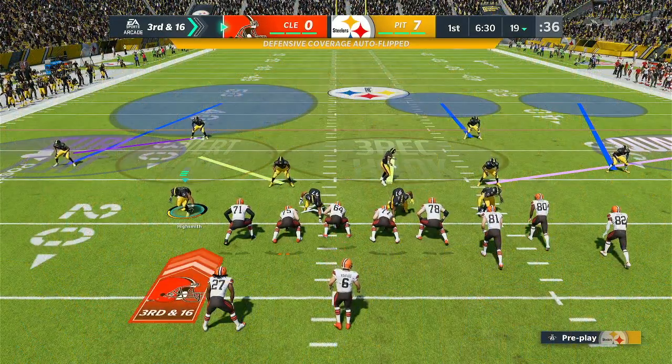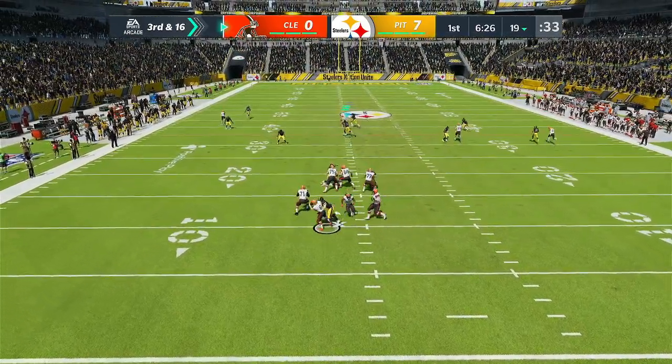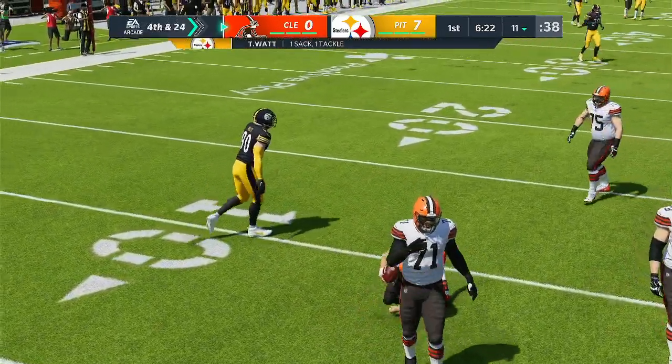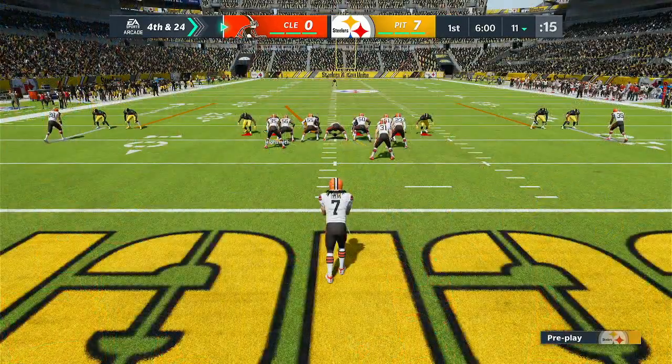3rd down. From the gun, Mayfield. Pressure comes, and the Steelers take him down. T.J. Watt causing the disruption. He gets the sack.